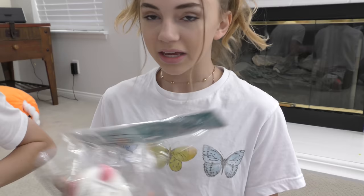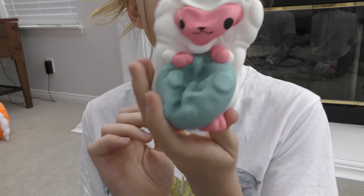This one is from Lily. She gave me a cat squishy that's sitting on a moon. It's so cute and really soft. I love it. Look how adorable. And she gave me Swedish fish.